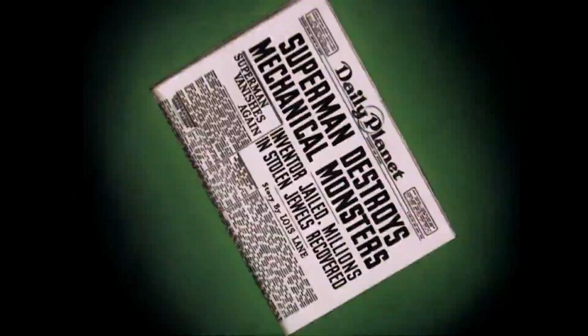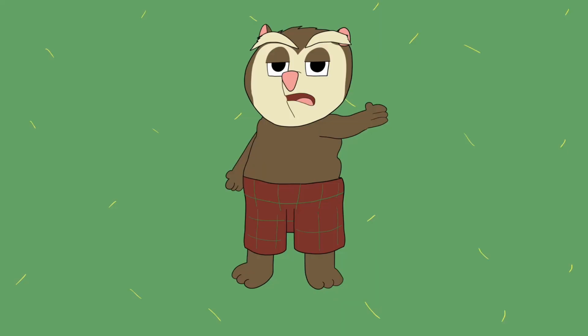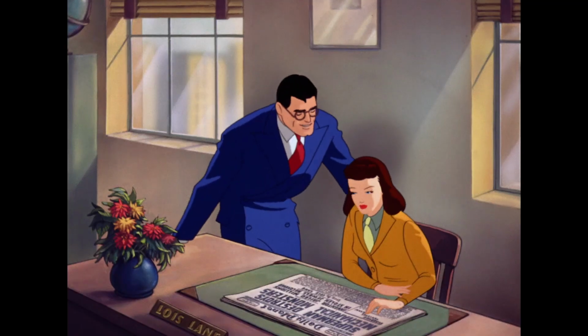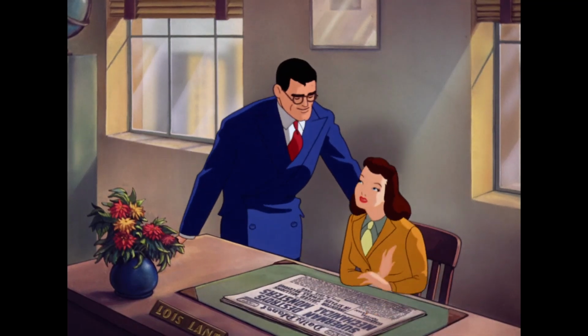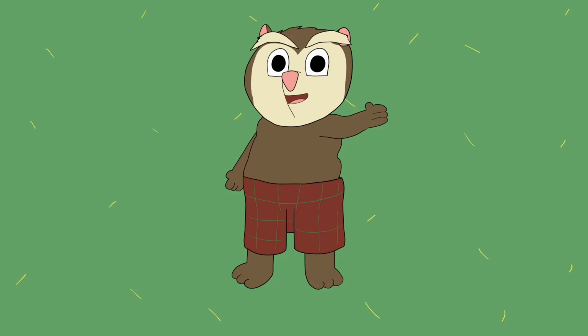And later, Lois gets her headline in the paper and... Oh look, they somehow recovered the jewels from whatever bush they were dumped in earlier. That's a wonderful story, Lois. Thanks, Clark, but I owe it all to Superman. And she owes quite a bit more than her story in the paper, as usual. Well, that was the Mechanical Monsters.